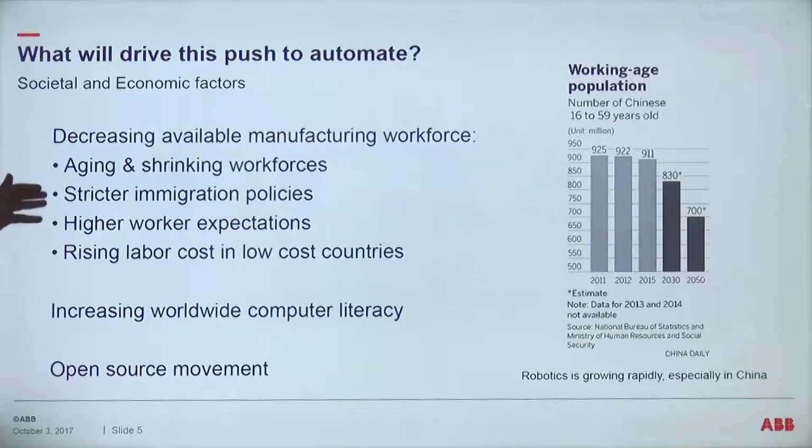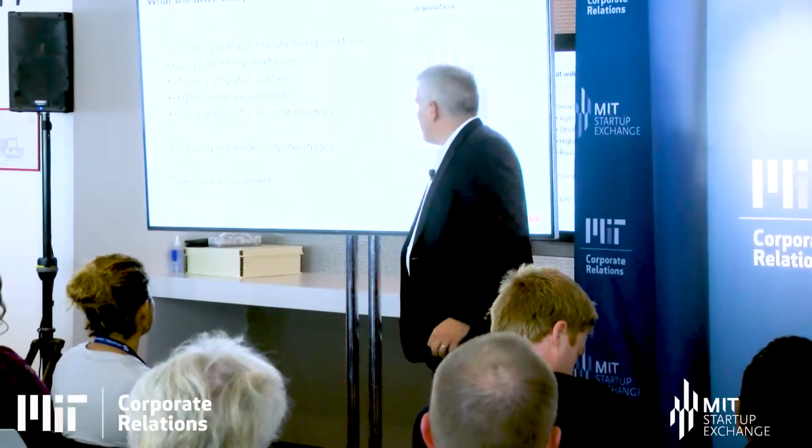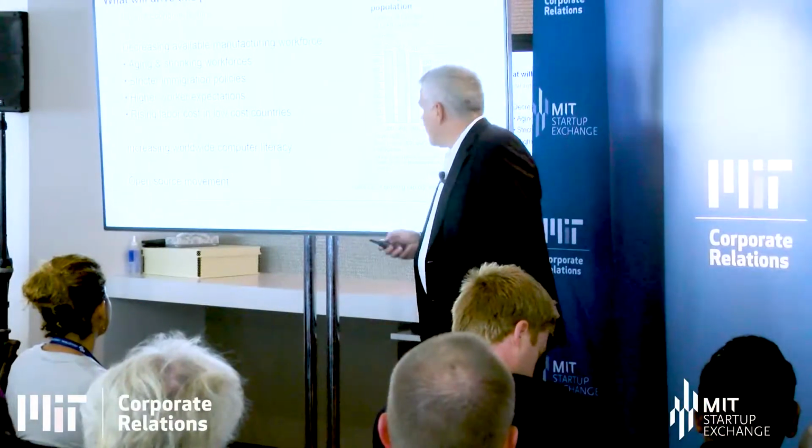We also see in the Western world stricter immigration policies, which are preventing the immigration of workers that are willing to do factory jobs. We see high worker expectations. Everybody wants an office job. If you brought your kids up in the Western educational system, they don't want to work on a factory line. They want to be an engineer or a doctor or a lawyer. They want to do a normal office job. And of course, there are rising labor costs in low-cost countries.